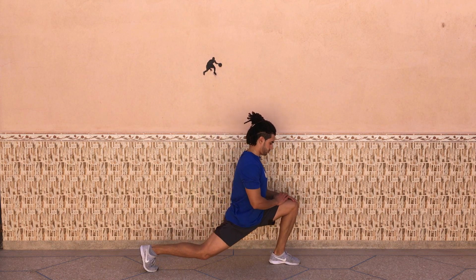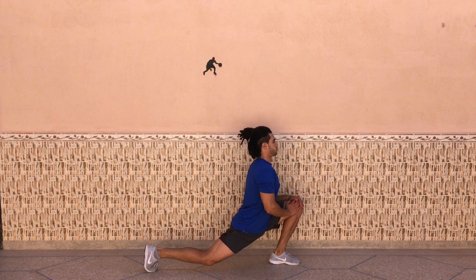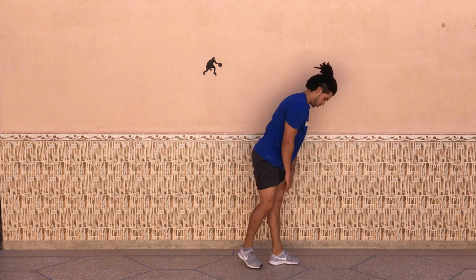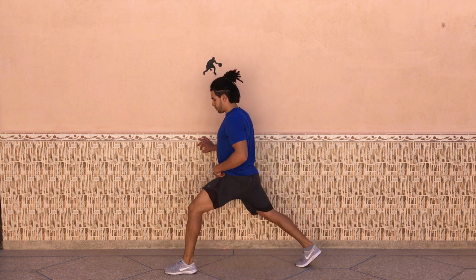Great, now we are going to go to the lunge stretch. Go deep, push your glutes to the front, and always keep your chest up, straight back. Good, this is a great stretch for the hamstrings. And now let's switch legs.